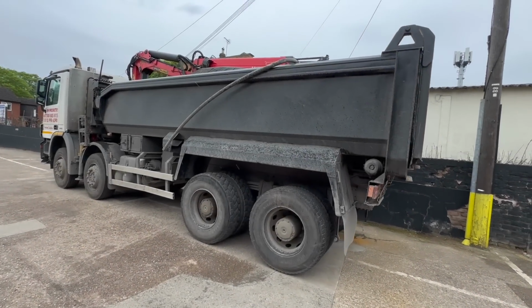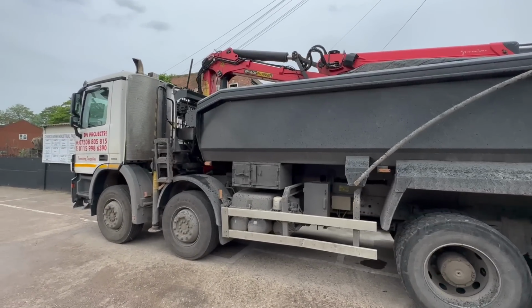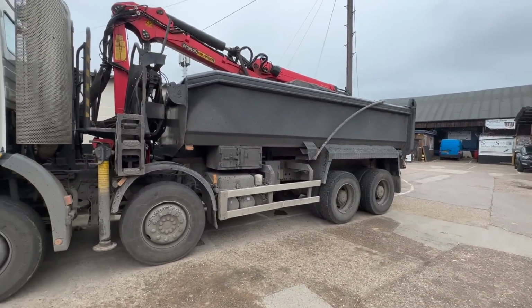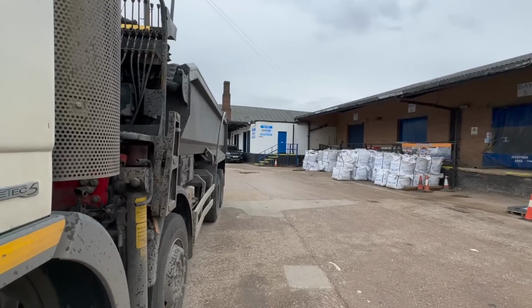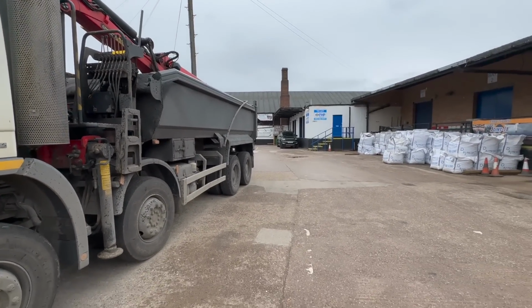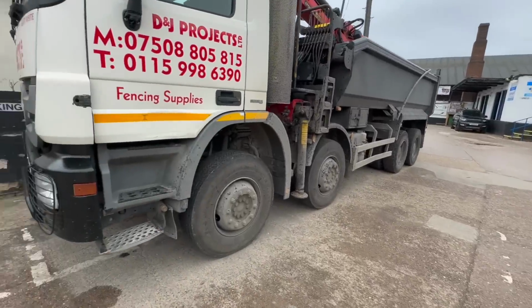So my next job is unload this. I've got some slabs on here which I collected from Paving Stones Direct. I'm going to get them unloaded, stick them down here, and then I can carry on basically getting it ready for Tuesday. I need a load of straps because I'm collecting steels, and what I'm going to have to do is strap them up and lift them on.